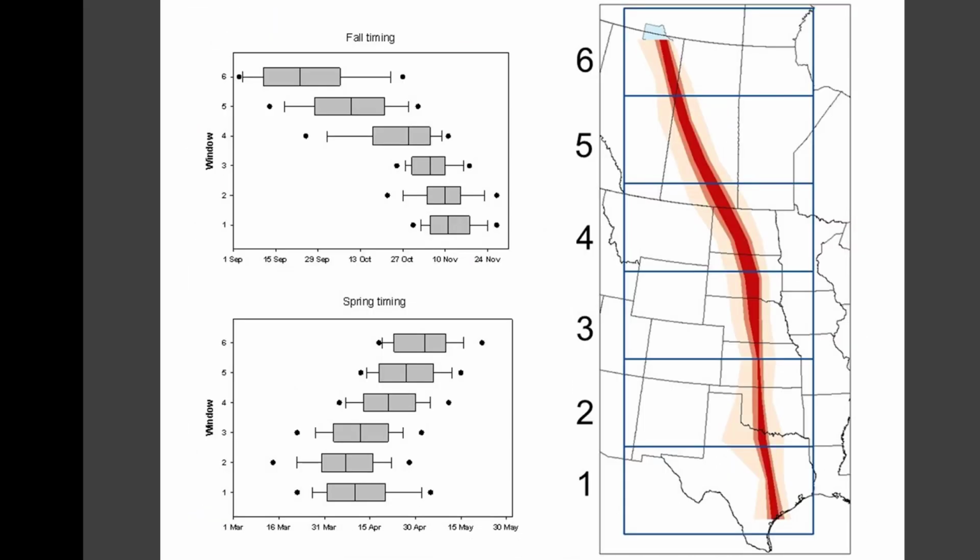Okay, now let's combine space and time for a minute, because it's one thing to talk about the total migration, but really I think what people are probably interested in, especially again as a land manager in one specific place, is when are the cranes coming through my area? And this is one way to express that, or that I've expressed it.